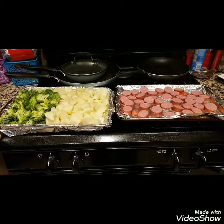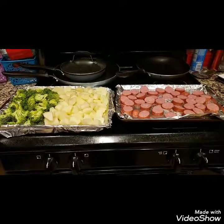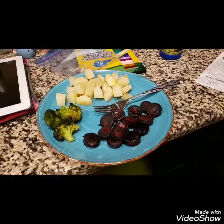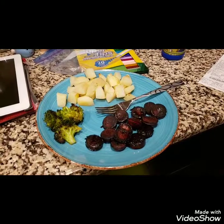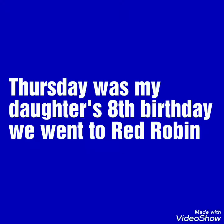All right, and like I said, my sheet pans weren't quite big enough. I just have some of the cookie-sized ones that you can get at the Dollar Tree. So I put the broccoli and potatoes on one and the kielbasa on the other, and this is what it looked like when it was all served up. The kielbasa did overcook a little bit, but it still tasted really, really good. My favorite part, though, was the broccoli.